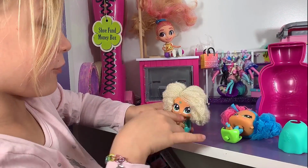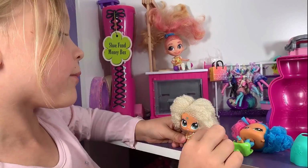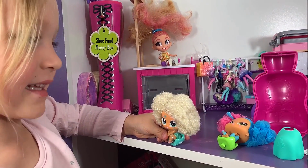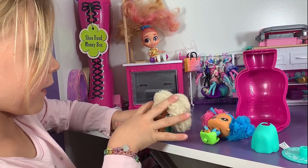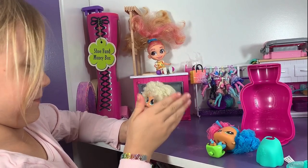I actually want more to see what else I get, see what other dolls and hairdressing gowns I get, and what color starts to change. I love the hair. I actually hope I get another one like this because the hair is so fluffy. Yeah, it's a thin hair. Oh my goodness.